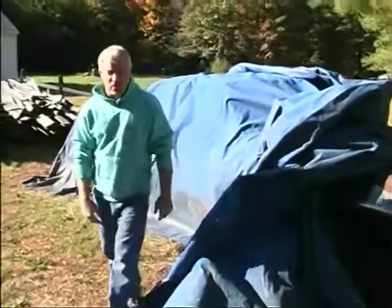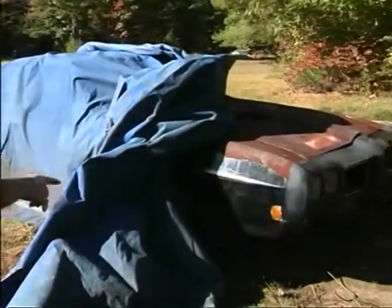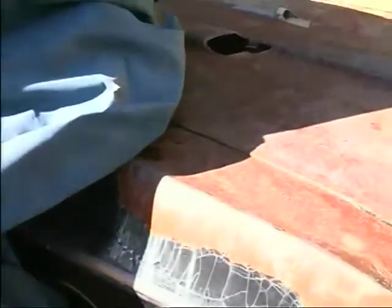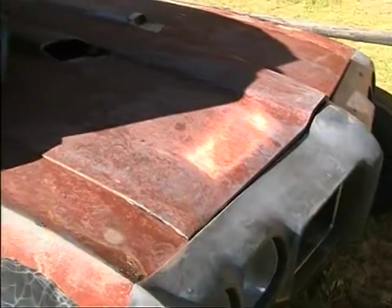This is a 1970 GTO I bought in New Britain, Connecticut. It's got a Judge spoiler on it, but I don't think it's an original Judge. You can see where they painted the stripes on. At one time, this car was supposed to be, well, 10, 15, maybe 20 years ago, it was supposed to be the terror of New Britain. It was supposed to be quite fast. Lots of rumors about the car.